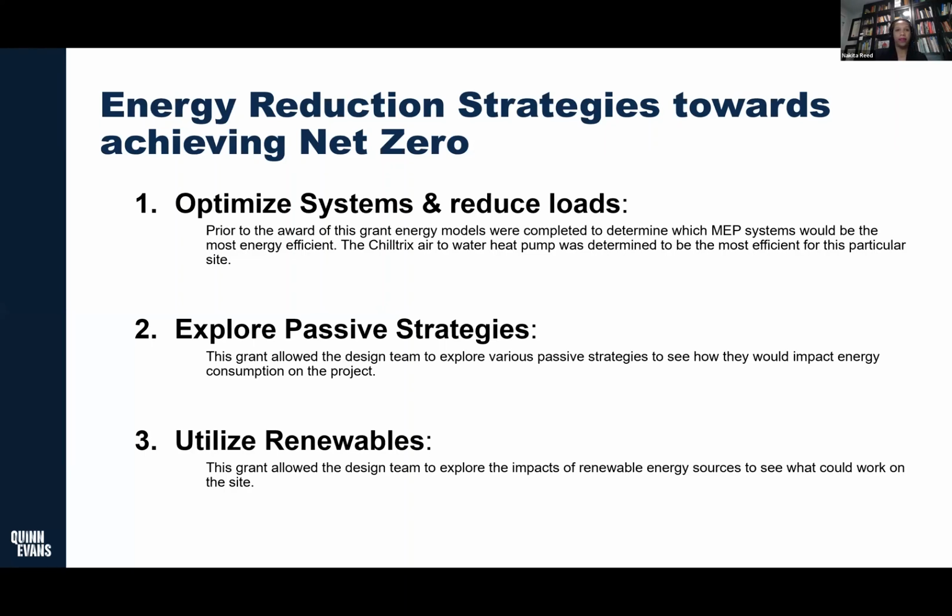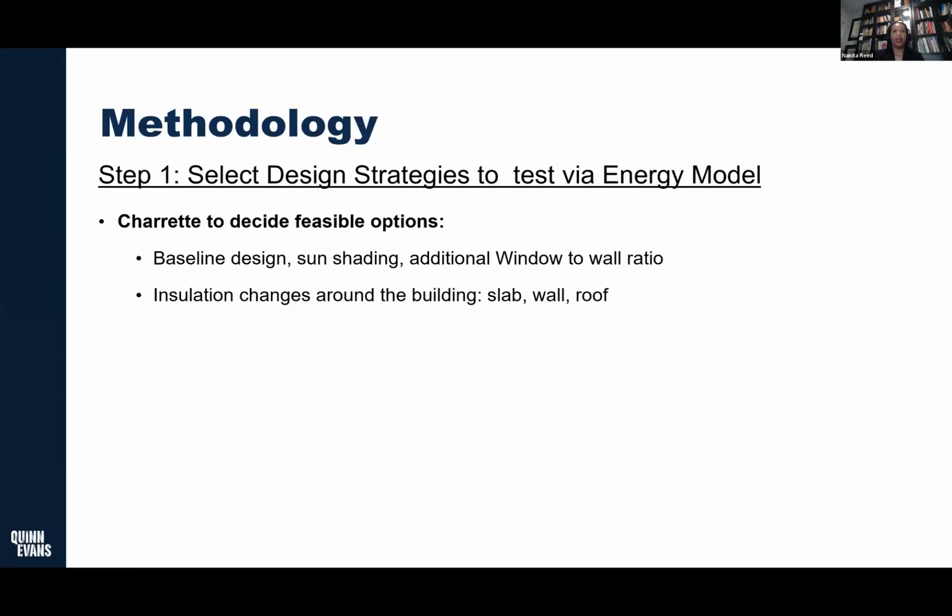as you would if you actually did things in the right order. And so we made sure that we decided to select design strategies to test via the energy model. Sometimes designers that we've talked to try to wait for the energy model to tell them what to design, what to test, but it actually needs to flip the other way. So as the designer, you have to decide what are the different things that you want to test through the energy model. And so we were looking at what could we do with sun shading, what could we do with the window to wall ratio, as well as what could we do to change insulation around the building. So looking at slab insulation, wall insulation, and roof insulation, and how all of those would impact the site EUI.